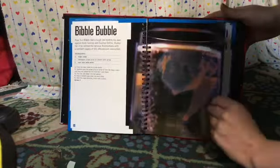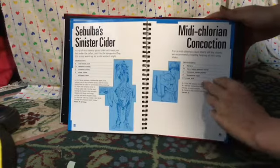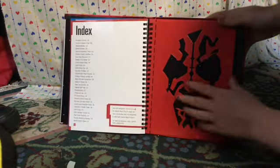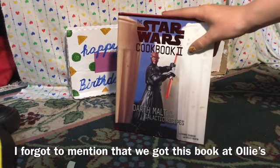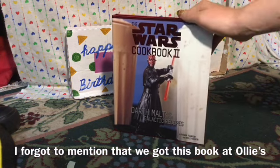Sith Slush. Bibble Bubble, that's really fun to say. Darth Malt, of course. And then, yeah. I have not made anything from it yet, but I'm hoping to. I gotta put it with my other cookbooks. Hopefully make something from here.